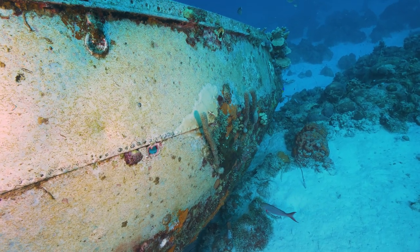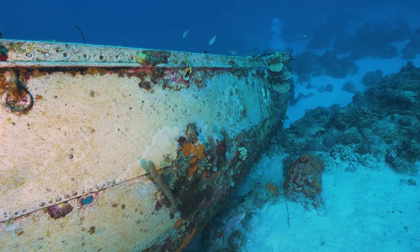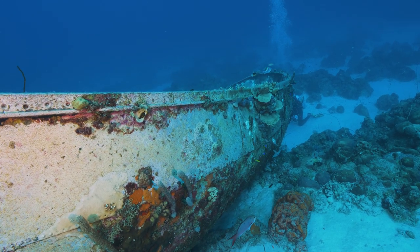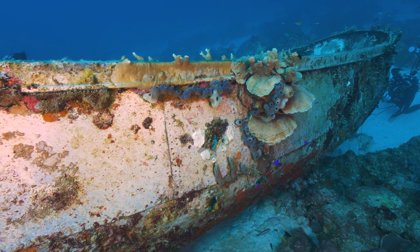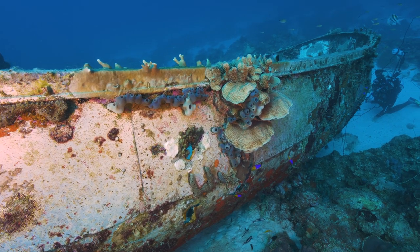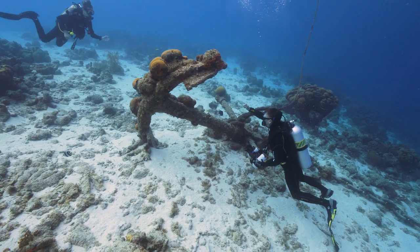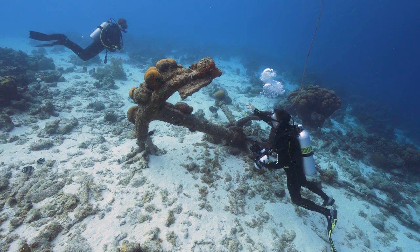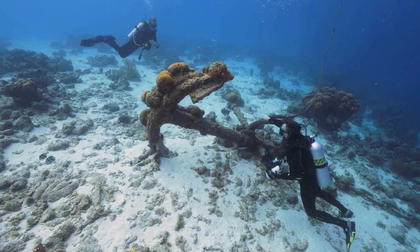The starboard side is not as colorful, with less growth. Some plate coral. Just north and in 6 to 8 meters of water, my dive buddy Steve Ando commissioned his new model above this enormous Rodgers anchor from the mid-19th century.